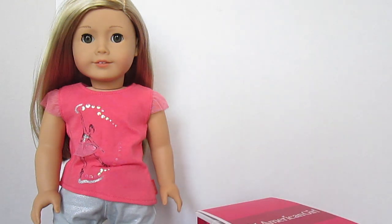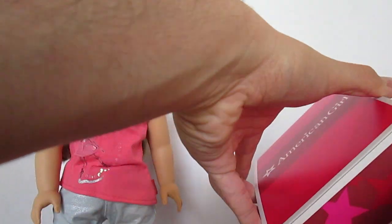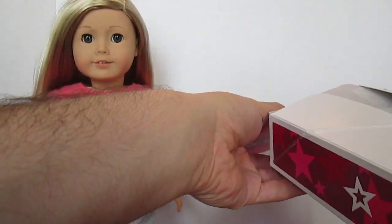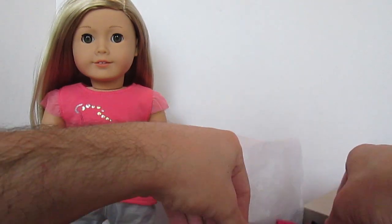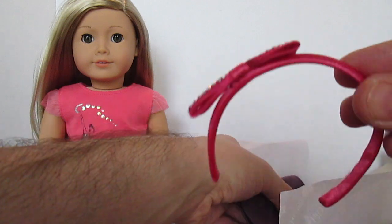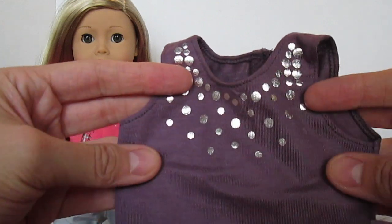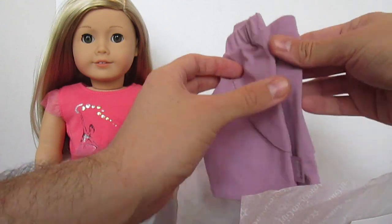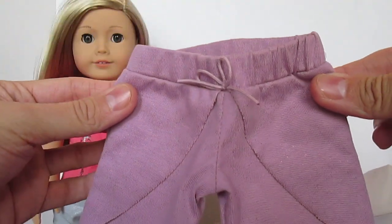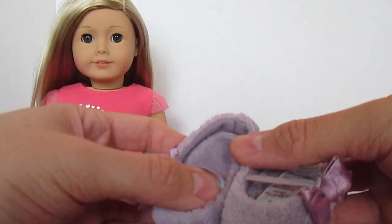Love these so much. And I also got her pajama set, which you guys know that I love American Girl pajamas. They're so cool. So here's the headband. And here's the top. And these really cool bottoms. And the slippers.